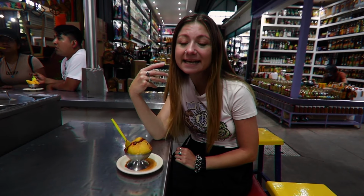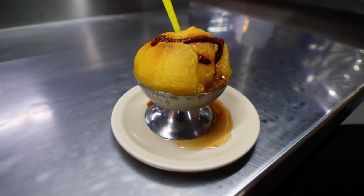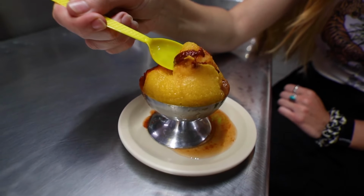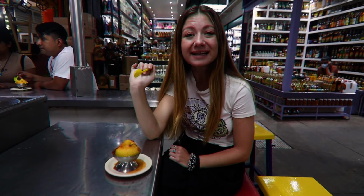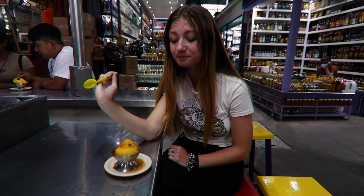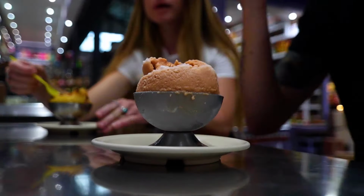My mango and chili nieve has almost melted, so I'm going to try it really quickly. And I'm going to be brave and go for a big chunk of chili sauce. That's not actually as spicy as I thought it was going to be, but the chili and the mango go really well together. And I'm getting quite a strong mango flavour, so I'm happy.